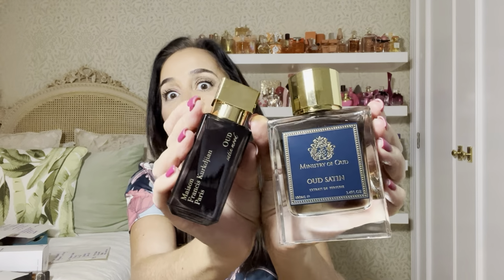See? Very happy with this one. It's a very good clone, very good dupe. They smell very similar, maybe not 100% the same, but maybe 95%. When I smelled it, I said, oh my God, I cannot believe it. And actually, it's super strong, like the original. I didn't wear them side by side, but it smells delicious. It's so pretty.